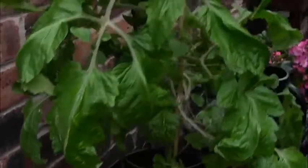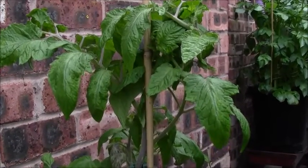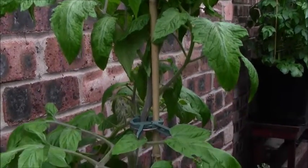This is a Roma tomato plant. I've got a funny feeling that I was too late with this one, so, you know, I did not take it at all. I don't know if you can see there or not.